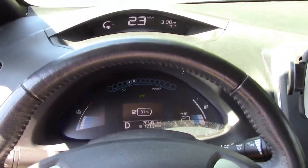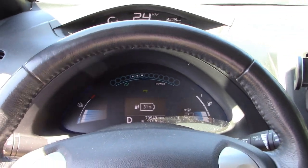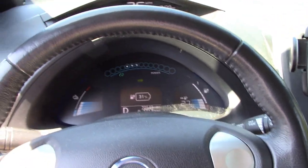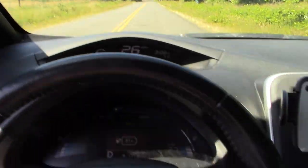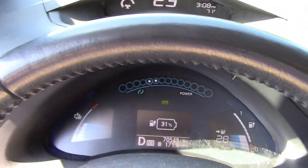All right, let me show you one difference between the normal drive and the drive eco mode. All you have to do is, as you're cruising along in drive, come down here and flip this over and down one time, and we go into what's called eco, you can see the eco show up.